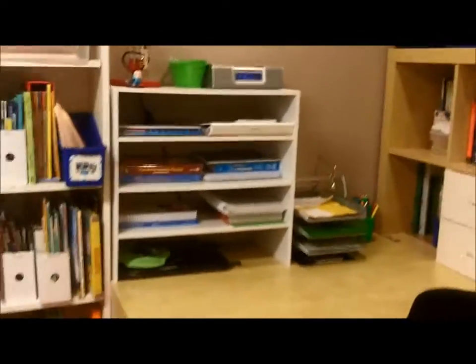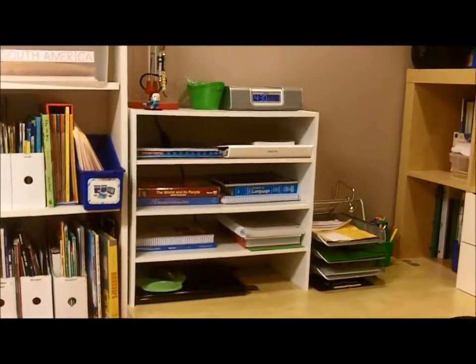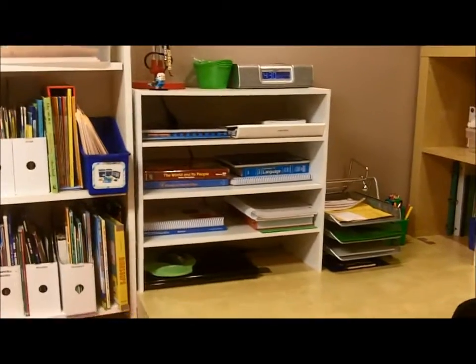This is my oldest son's desk. Let me back up so you can see the whole thing. It's pretty much the same as it was last year. The only difference is I had to add another shelf. Those shelves are actually shoe organizers from Target. I just stacked them up so that he would have an individual place to put all of his textbooks and notebooks that go with each subject.